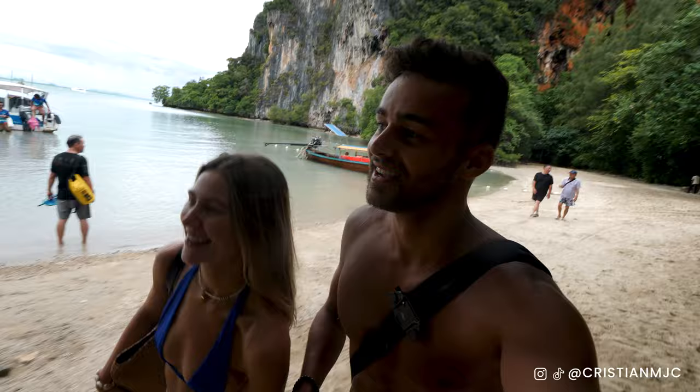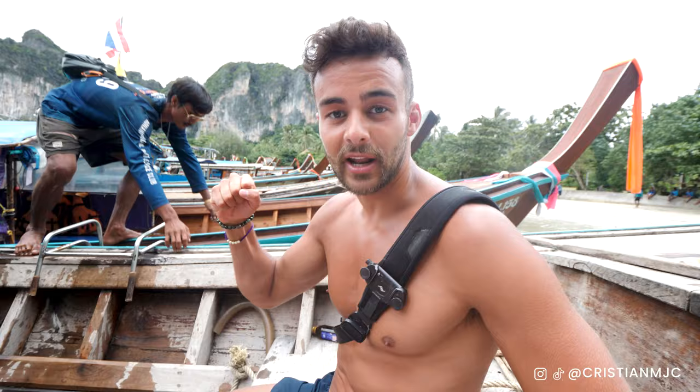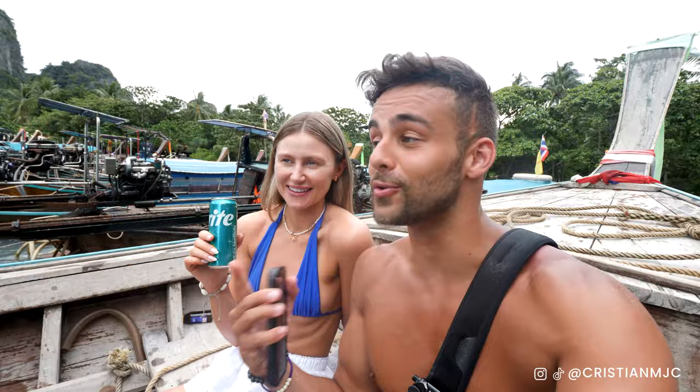That's a shock. That's a big shock, especially coming from me, where I'm always on time. I don't think we're going to make it in time for this transfer. We've got to get all the way back to the resort. So it is 2:56 and our shuttle takes us back to the hotel from Ao Nang Beach at 3:05. Oh, I don't think we're going to make it, babe. Bye-bye.